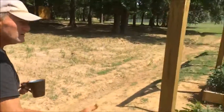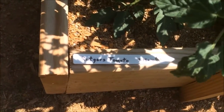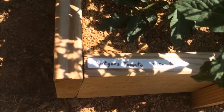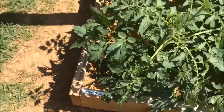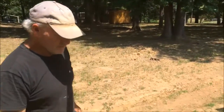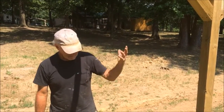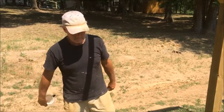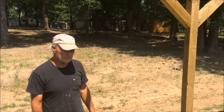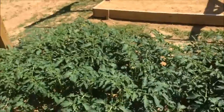So that's tomatoes, and everything's labeled. These are Roma tomatoes. They were planted in the seed trays in the greenhouse on March 15th, and they came out here the end of April, April 21st. And then they've gotten that big. They were about 2 or 3 inches high on April 21st. So basically in 5 weeks they've done this.